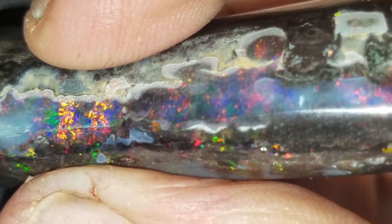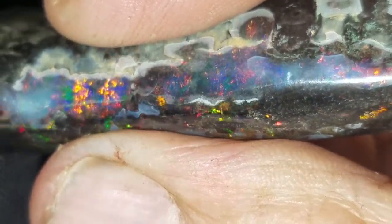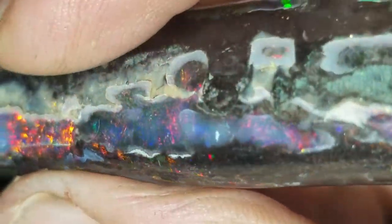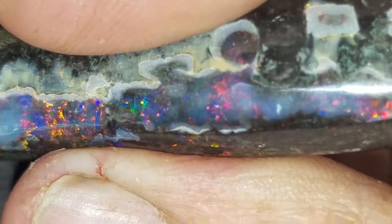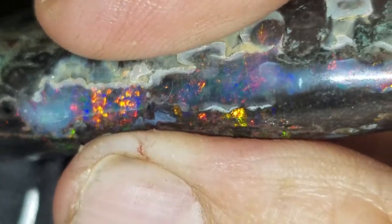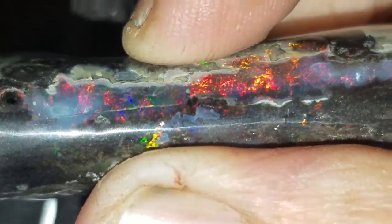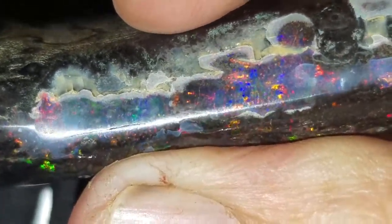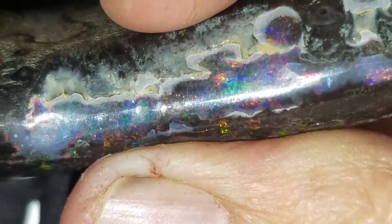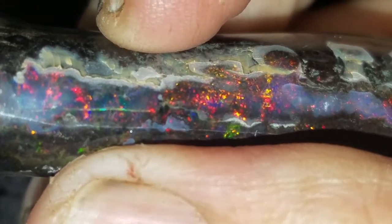So that's some pretty spectacular color, wouldn't you say? I would say that's because this is the finest black opal in the world. This particular stone may qualify as that, except the pattern is not as strong in this one as it is in my other stones. This is some wild colors, though. I don't think there's any better opal.